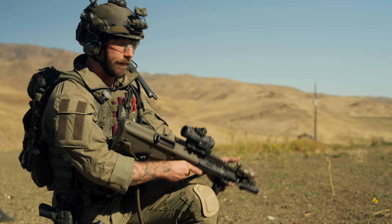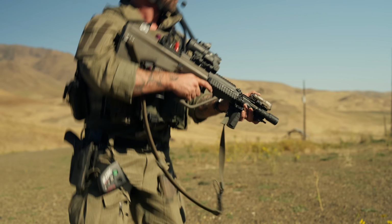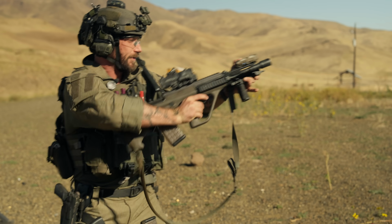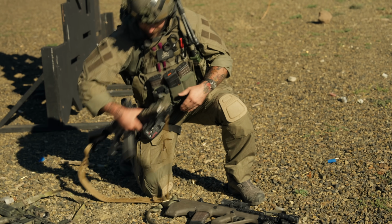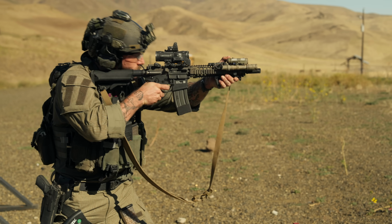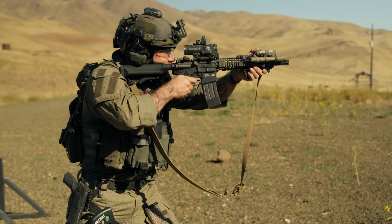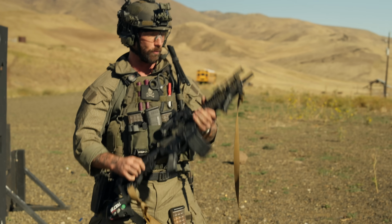So let's go ahead, let's try both of them side by side. A little shooting comparison here, and let's see how they look. We'll start with the good old AUG right here. Pretty soft shooting overall. Let's check the good old Mark 18 right here. Try that one more time. You know, funny enough, worked for me.